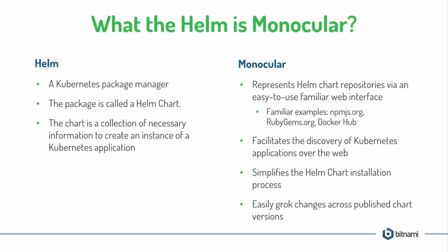So the application, the package, is called a Helm chart. So if you hear me referring to charts, I'm talking about a set of YAML files, which you can use without even looking at, a set of YAML files that collects all the necessary information together to create an instance of a Kubernetes application. So you can use commands like Helm install, Helm update, etc., to manage applications running from the Helm command line, the Helm CLI.